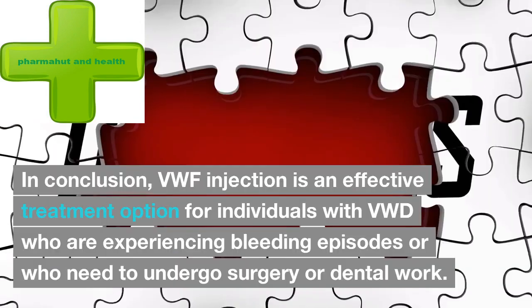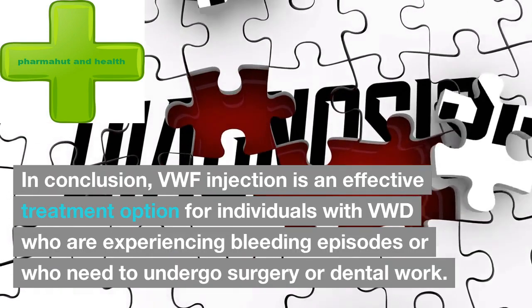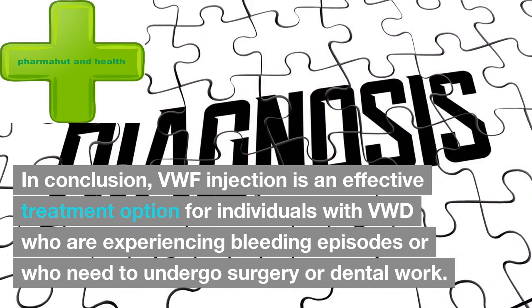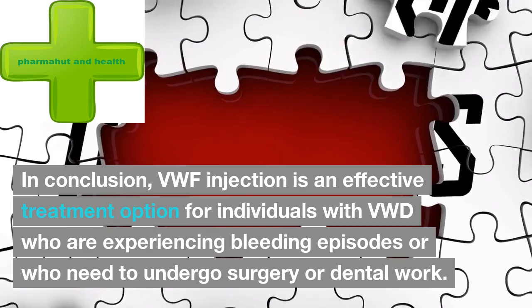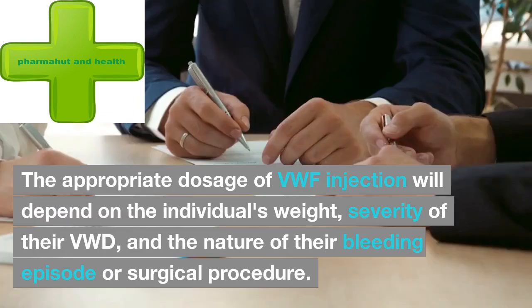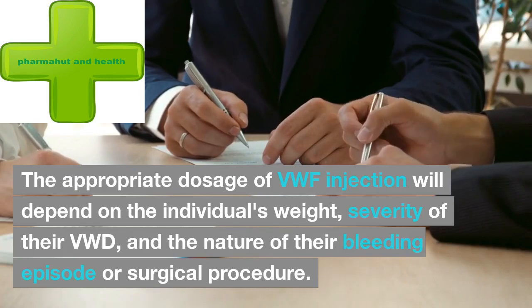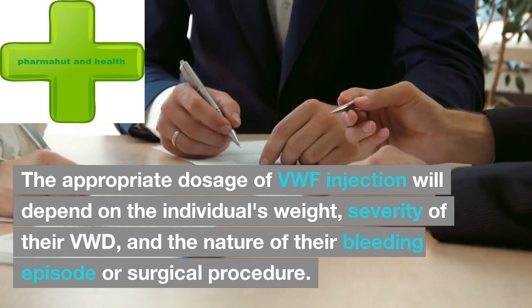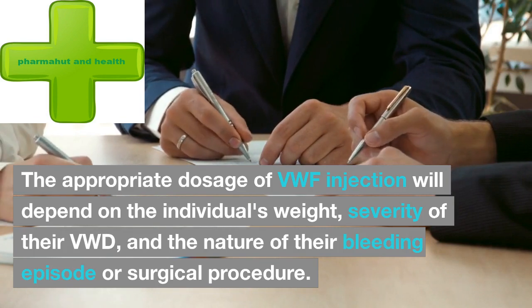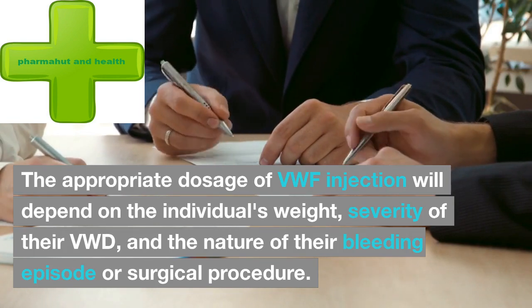Conclusion. In conclusion, VWF injection is an effective treatment option for individuals with VWD who are experiencing bleeding episodes or who need to undergo surgery or dental work. The appropriate dosage of VWF injection will depend on the individual's weight, severity of their VWD, and the nature of their bleeding episode or surgical procedure.